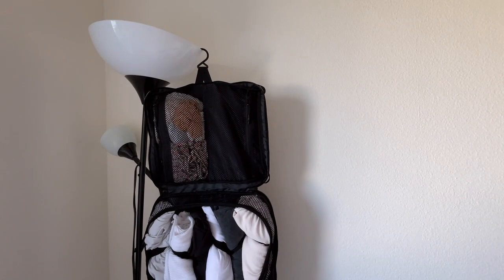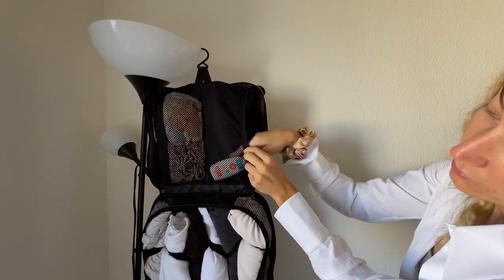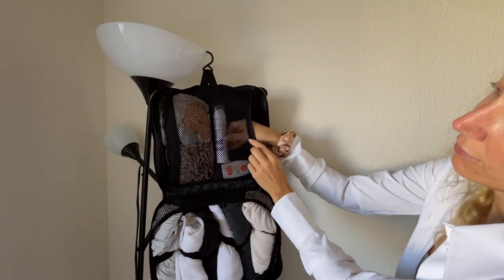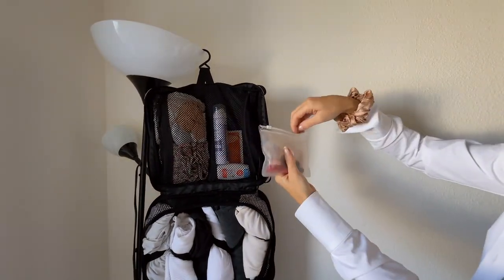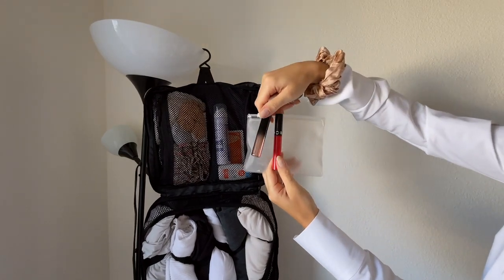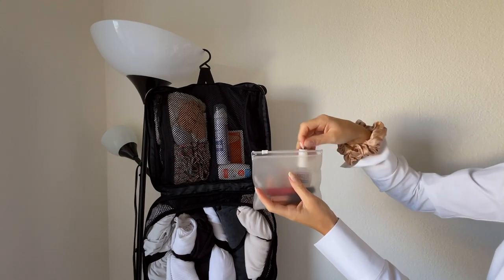Let's talk about beauty products. I always carry a little sun protector with me. Of course, a mini deodorant and my favorite anti-headache medicine. In this extra bag, I'll bring my nail hardener, red lipstick and mascara to help me glam up my look when needed.